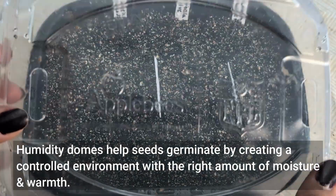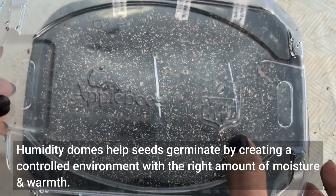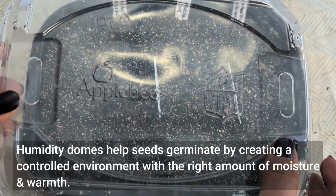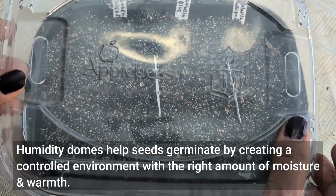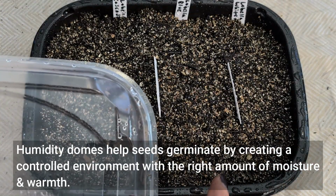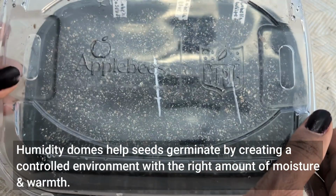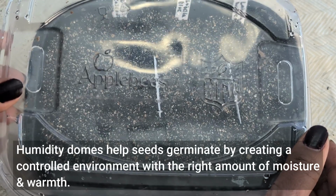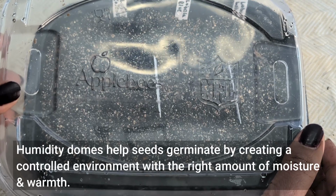I'm now going to add this cover. Notice that it's clear, and that's good because since the seeds need light to germinate, light can still come through this clear cover. Another reason we're adding this is for this cover to act as a humidity dome. What it does is it keeps those seeds nice and moist. If I don't add this on there, those seeds are going to start drying out very fast. And since they take a long time to germinate, we don't want that. So that's why we're putting this on. If you don't have something like this, you can use clear plastic wrap or anything else that's clear that will allow light to come in and that will hold the humidity in there.